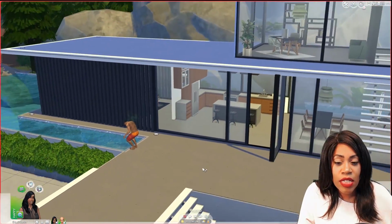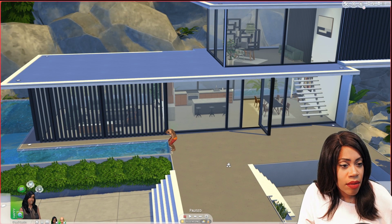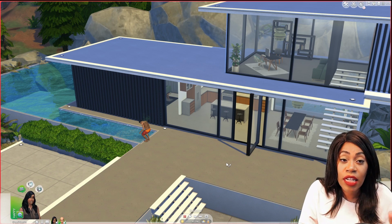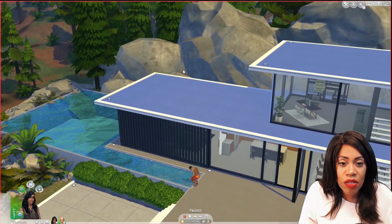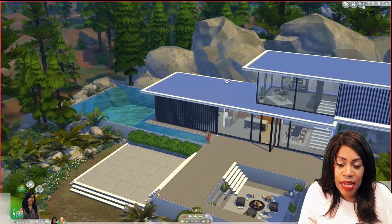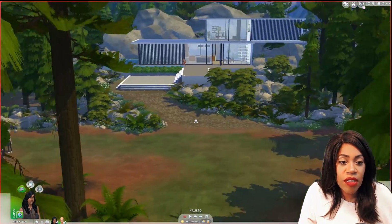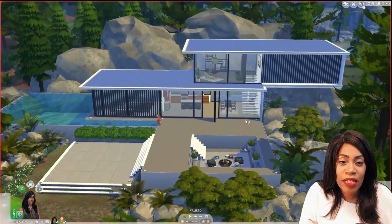but yeah, if you're interested in the build, it only uses Peacemaker and my own CC. It comes with a different CC creator, Peacemaker, and then the rocks are from Baki Gaming as well. And yeah, I forgot I even built this until I realized that I needed a build to showcase the windows.